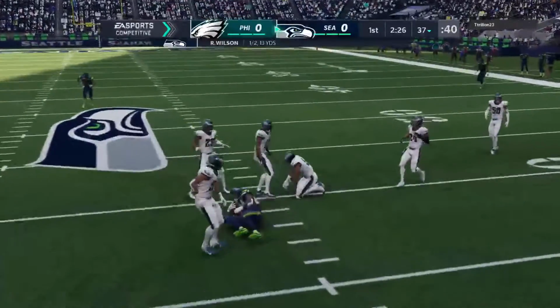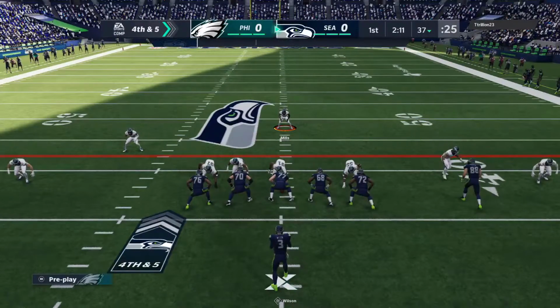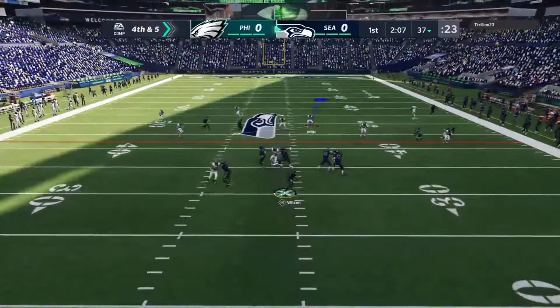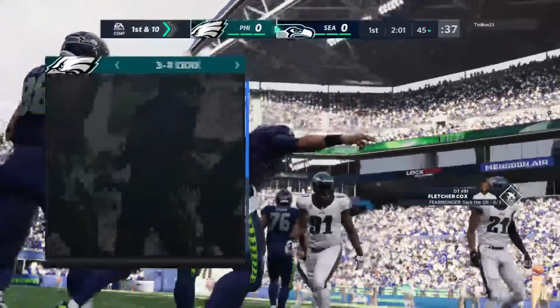That's complete to DK Metcalf. And they'll get him down at about the 37, well short of the first. 13 on the play. It's fourth down. They'll indeed go for it with Wilson. 8 yards that time, able to take off, and the result is a first down.